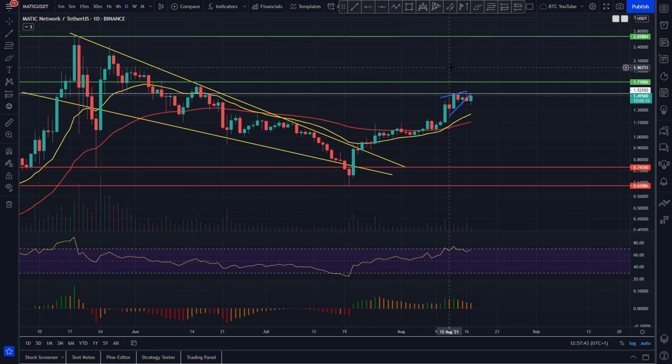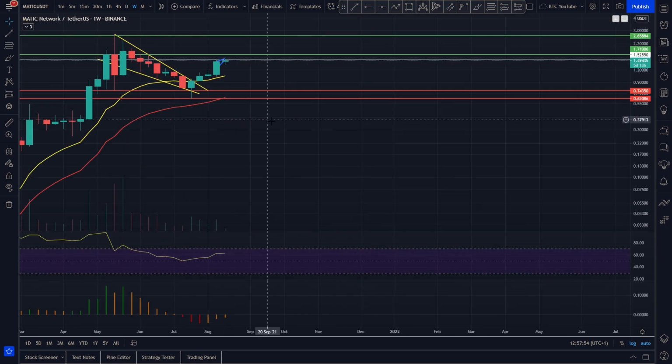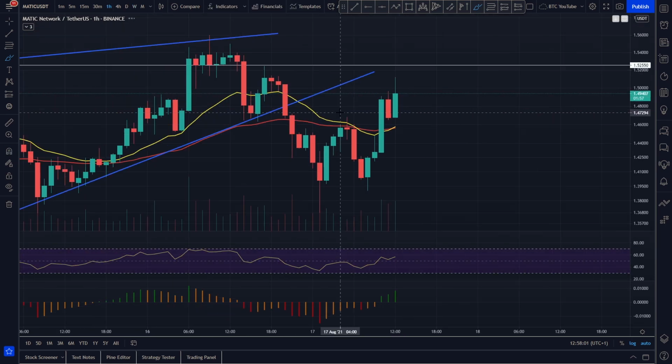So things looking really good in the short term, aren't they? Do anticipate though that it does look as though we could potentially roll over here and just backtest some support in the next few days before continuation, judging by what we're seeing on the charts. The weekly time frame obviously showing Polygon massive amount of strength, holding the 20, obviously off to the races. No sign of a bear market, obviously.